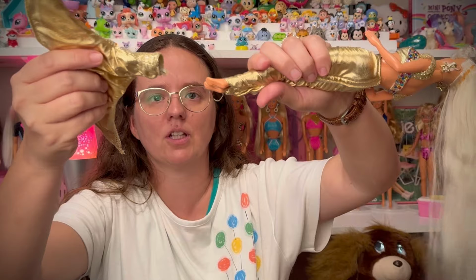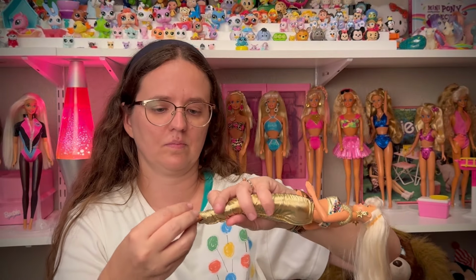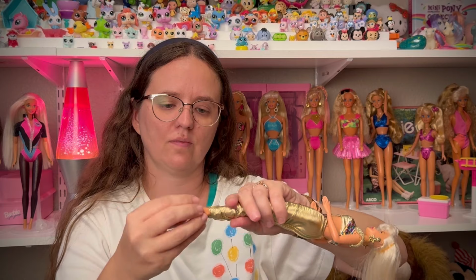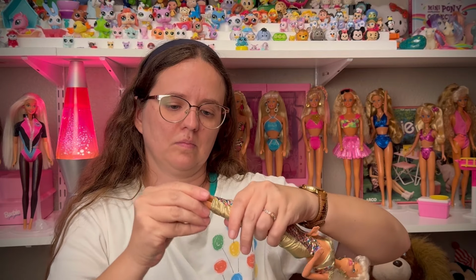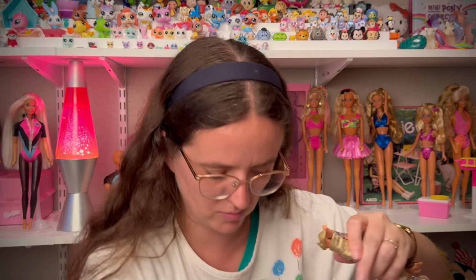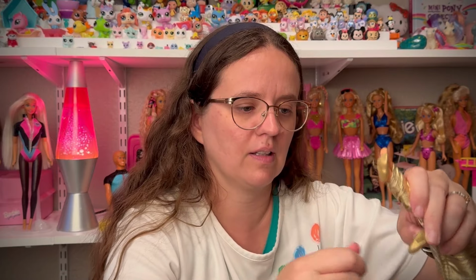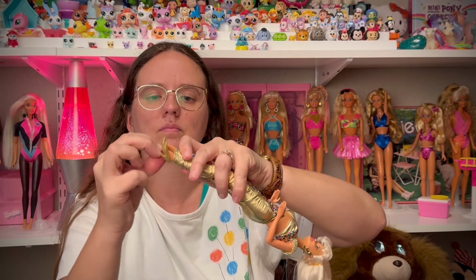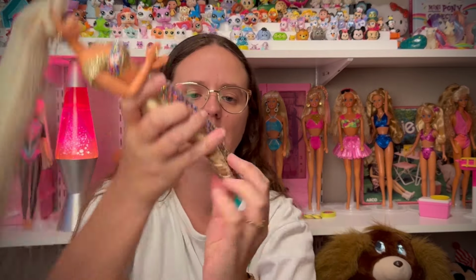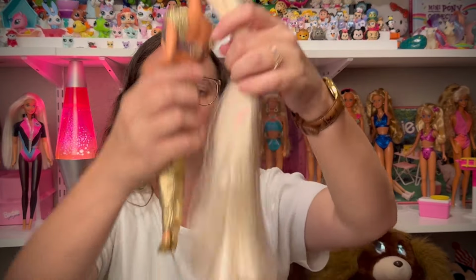Remove her fin, it just comes off. Got hair on this shoe. Hopefully they stay on. Sometimes when you get these old Barbies, their shoes do not want to stay on. Oh, I forgot to put a crown on. There's hair everywhere. Oh, we need to put her stuff in her hair too. I'll just show you her shoes real quick. Then we'll put her crown on and her other stuff.